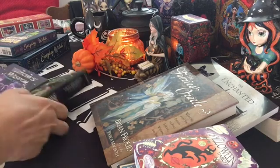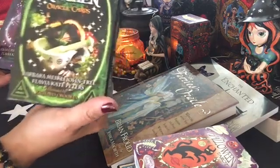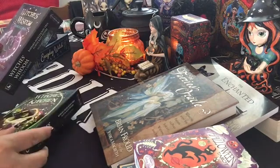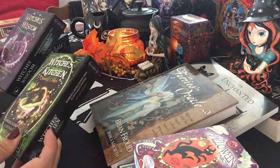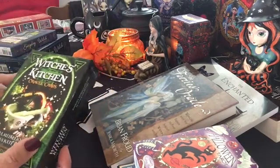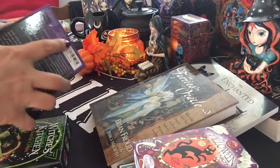The next one I want to show you is from Barbara Moore. I can never pronounce the name, but you guys are probably very familiar with this. And there is the other one coming up pretty soon. I can't wait. It's the one with the familiar. I'm definitely getting that. I love all her collection as well.